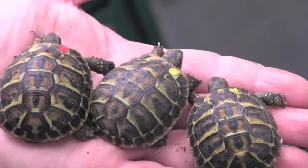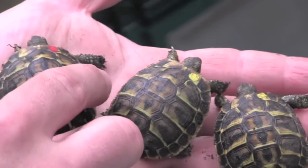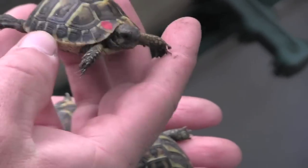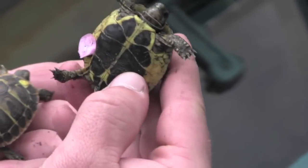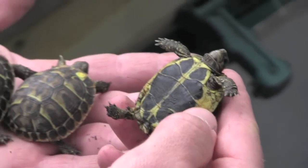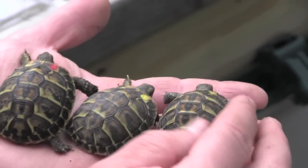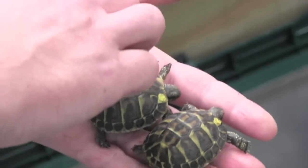Wow. So those are two different locales? Mm-hmm. Sicily with the yellow dots, and this is Tuscany with the red dot. And they're just growing perfect, smooth. Oh my gosh. Black bands. So what is that right now? 25, 30 grams? The one on the left? Probably. I haven't weighed them. What do they start off at about? Oh man, they're so tiny. I hatched one once that was 9 grams.